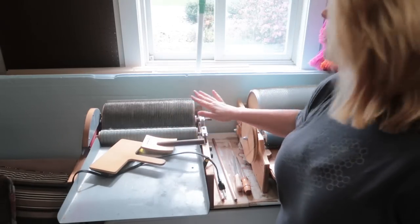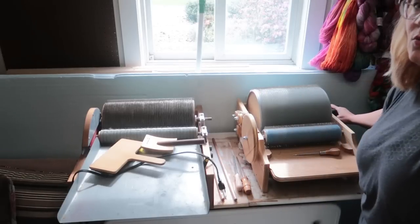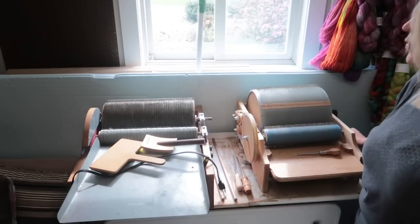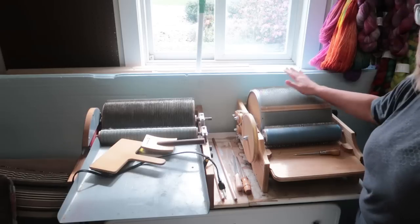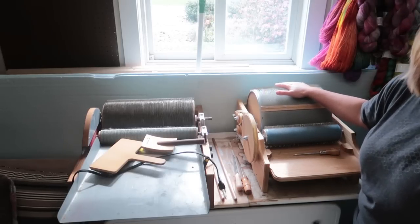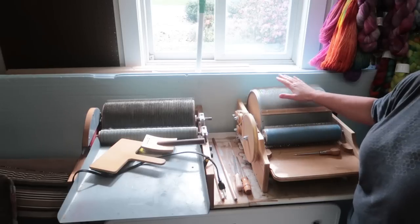So drumcarders, I have a hand crank carder, which is my classic carder. I flip and love it. It's really awesome. In fact, I plan to do some bat videos very, very soon. I'm kind of getting the itch to get back to it in that sense and make some bats.